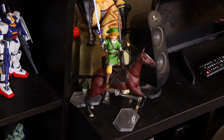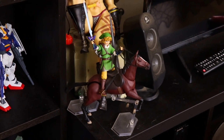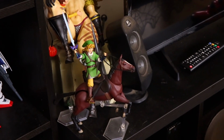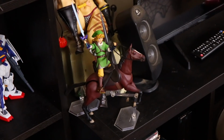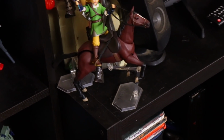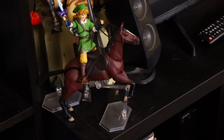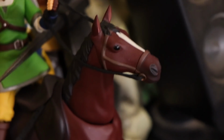So I do have a few figures just randomly scattered around. There is Lincoln. Try to ignore that rancid decade-old Logitech speaker in the background there. That is not nice to look at. Right there is the first ever Made in Japan Figma, which is the Figma horse. Piece of shit. Absolute piece of shit. Seriously, so much for Made in Japan.